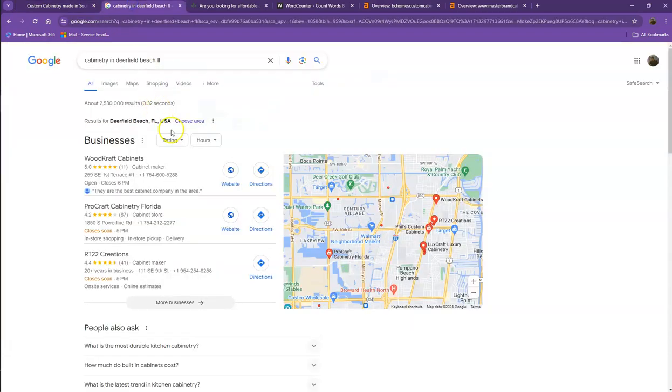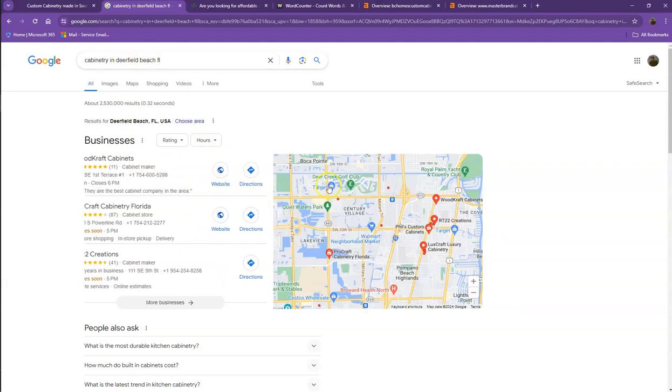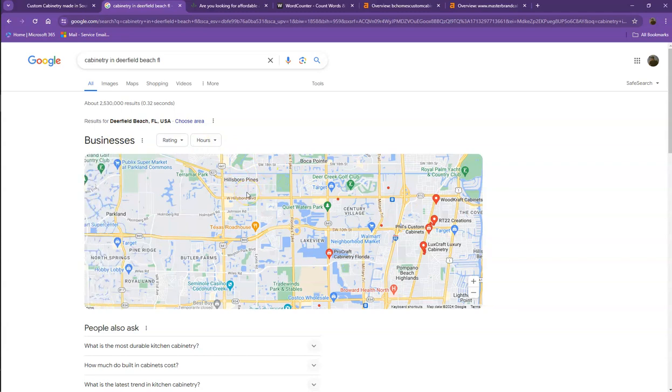So I did a quick search for cabinetry in one of the areas you're servicing. We'll talk more about the results that we have here. Starting off with the first one, this is what we call the map pack. And of course, this is something you really would like to be in, since these are the ones that get a lot of attention, a lot of traffic, and are easier to find.